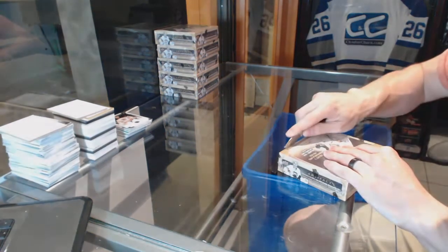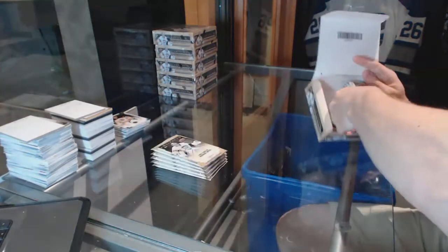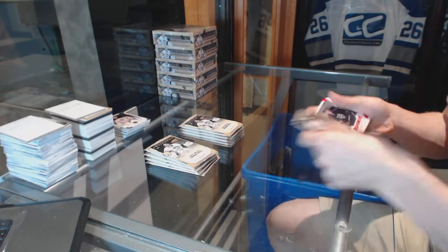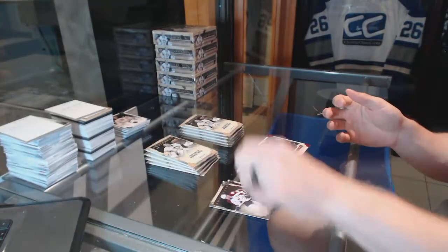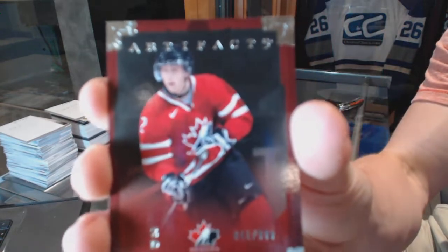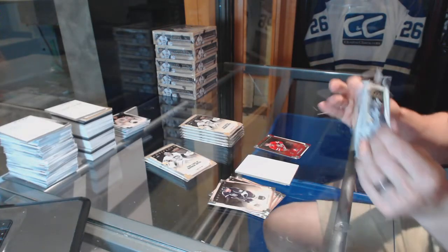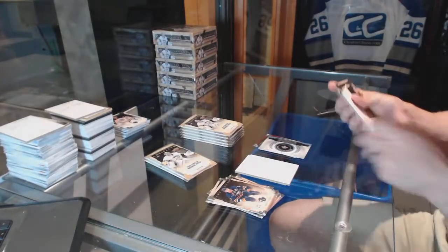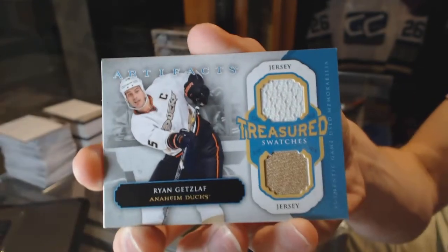Box three. Rookie ruby, numbered to 299 for the LA Kings, Tyler Toffoli. Team Canada insert, numbered to 999 for the Edmonton Oilers, Colten Teubert. Rookie redemption for the Florida Panthers, Aleksander Barkov. Treasured Swatches for the Anaheim Ducks, Ryan Getzlaf.